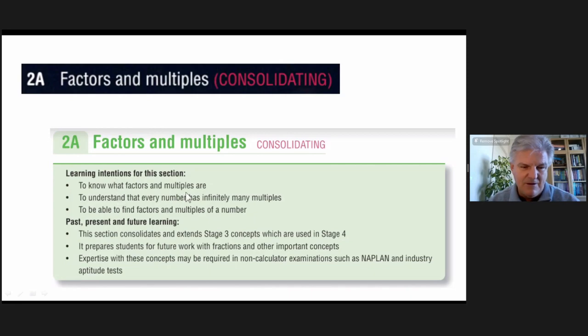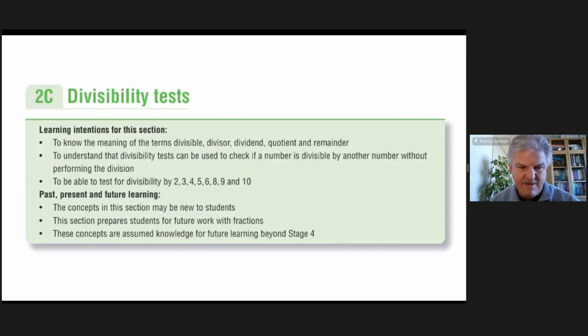A lot of people are using learning intentions now. So there's some of those at the start of every section of the book. And then past, present, and future learning. It tells you exactly where this piece of work fits on the K to 10 continuum. And it tells them what it does for their future ambitions as well. In this case, it even tells you that, sorry, incorrect, wrong one.